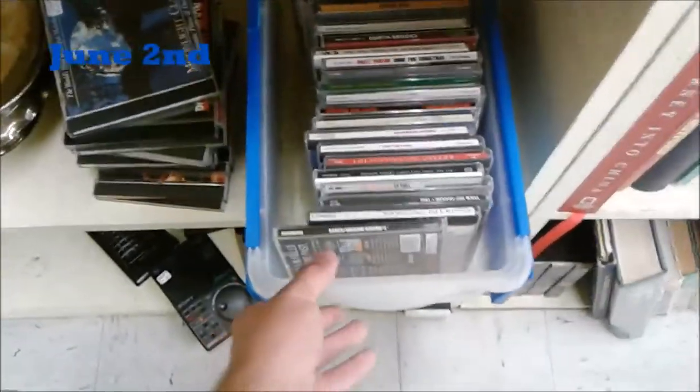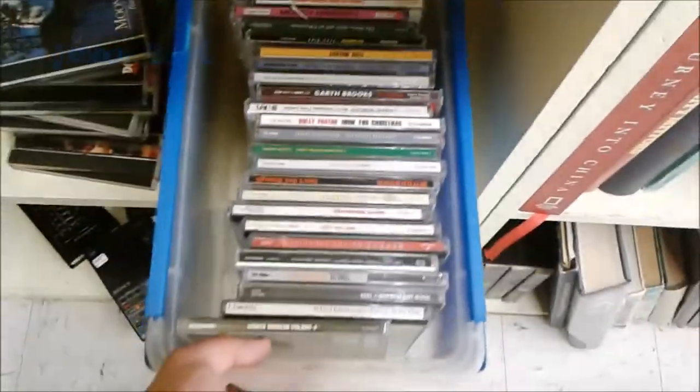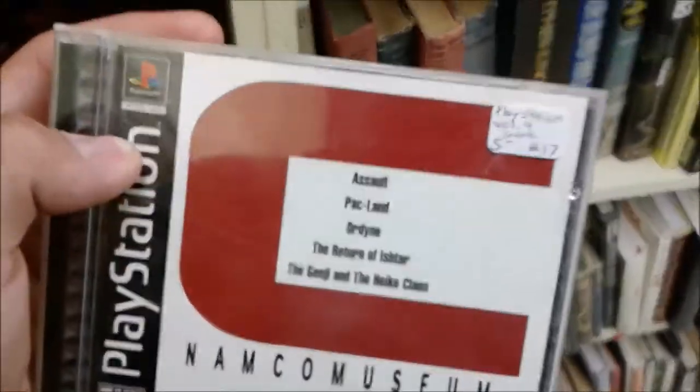Just at this unassuming antique store up in Phoenix, and don't expect to find any video games, and $5.